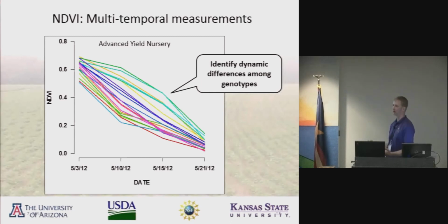And so we're going to look at then again also how to use high throughput phenotyping in a time series approach to be able to capture these dynamic differences and then start to model them and use them to understand the genetics to make better selections in the breeding programs.